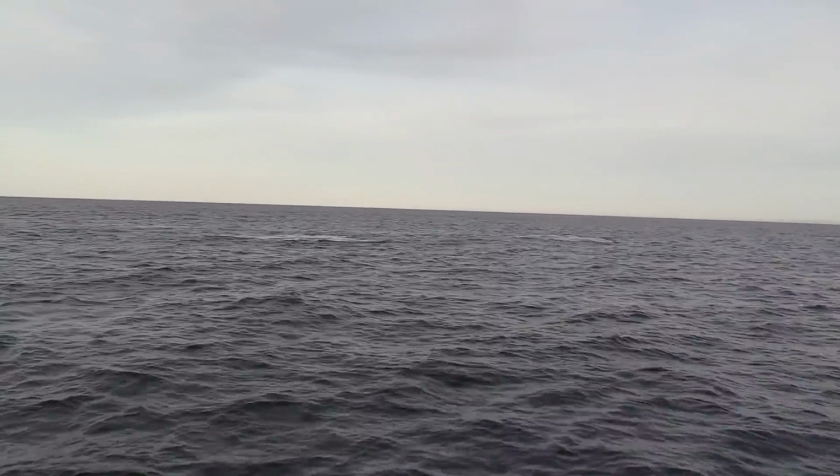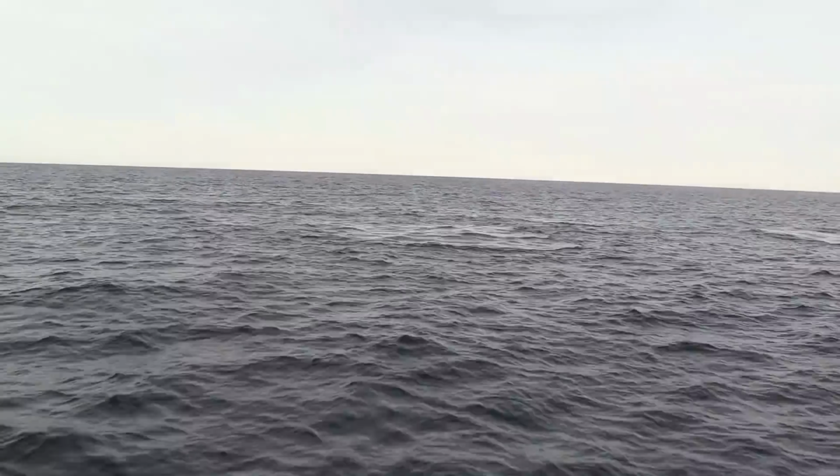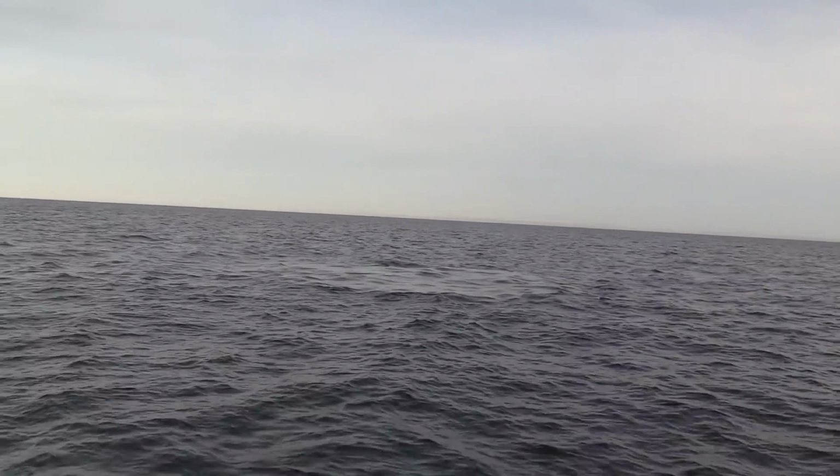So just check this out. Can you see that? There's a couple of smooth slick spots there. Just on the surface, you can see where the surface is smoothed off, almost like an oily slick. That's caused by the big, huge minke whales coming up and then going down.